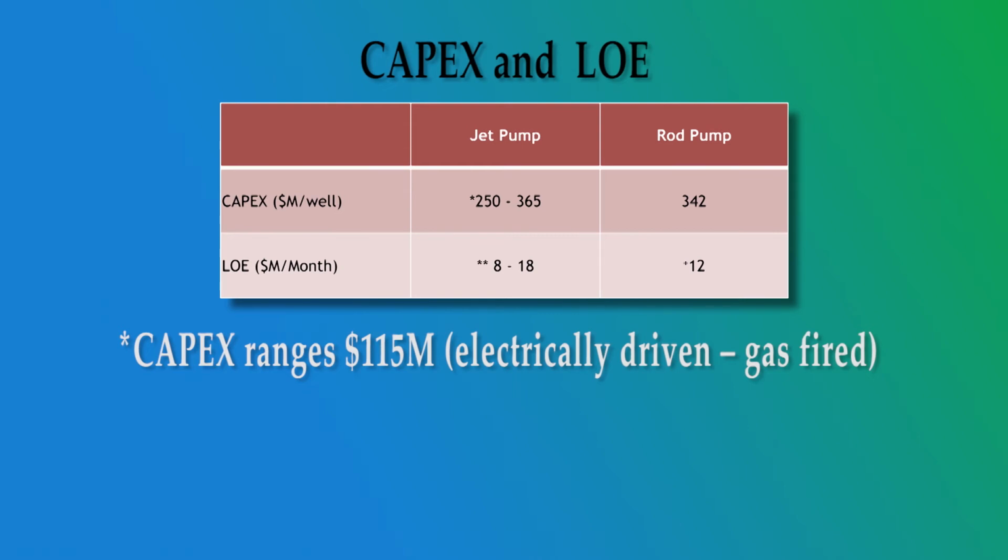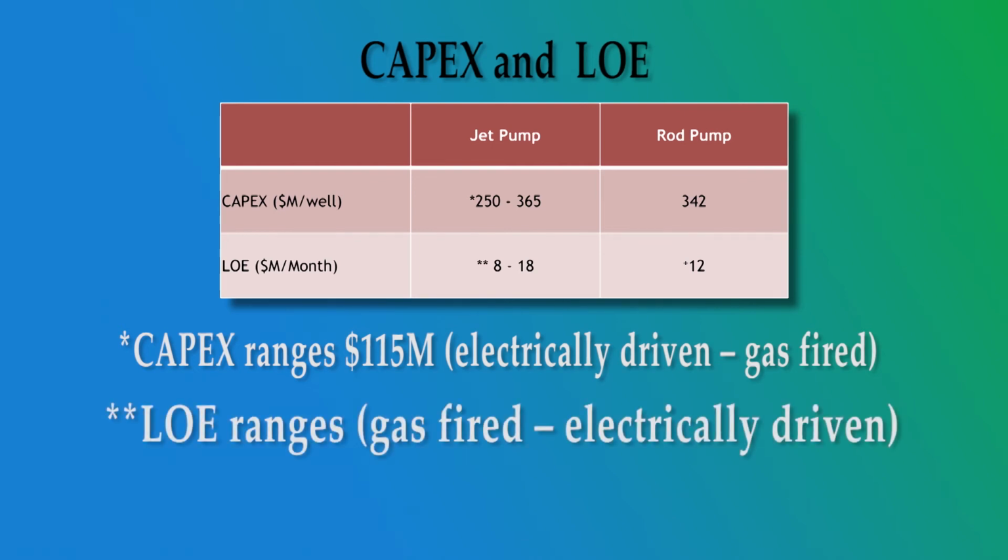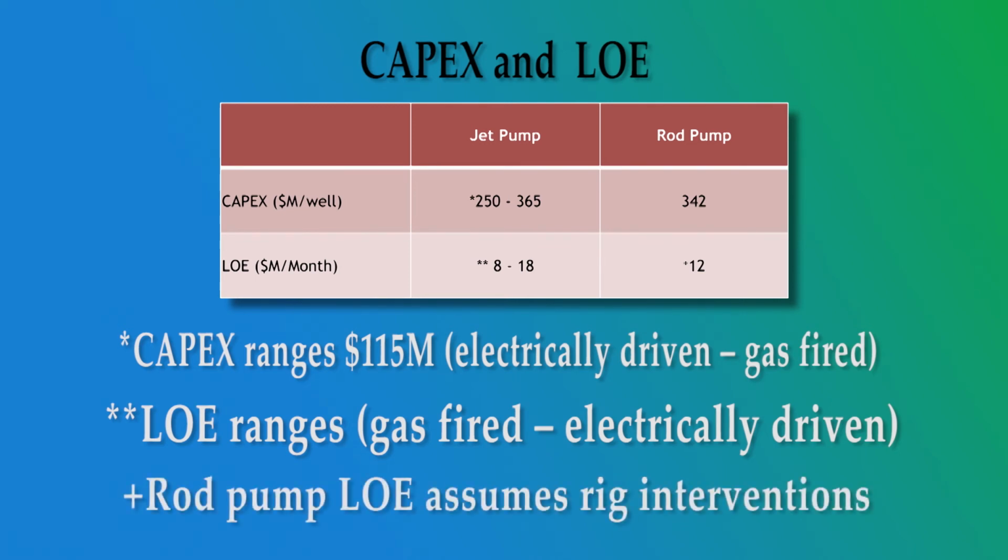Comparing it on an LOE basis, the jet pumps are between $8,000 and $18,000 a month to run, and the rod pumps are around $12,000 a month to run. The range on the jet pumps from $8,000 to $18,000 comes from whether we're using fuel gas in the field where we can't sell our gas. That's the $8,000 case. If we're hooked up to electricity, we can be upwards of $18,000 a month, depending upon how much hydraulic horsepower is necessary to lift the well at any given point in time. Comparing that to the $12,000 for the rod pump, that $12,000 does assume rig interventions. So again, pretty comparable on the two sides of things, and to point out again, the hydraulic jet pumps can lift significantly more fluid than a rod pump can at the depths that we're looking at in the Three Forks and the Bakken.